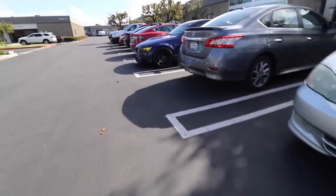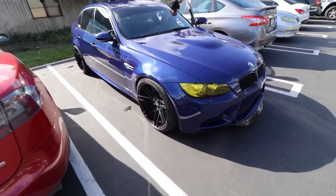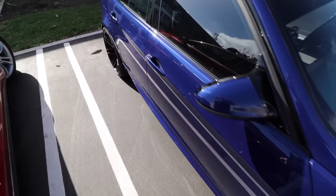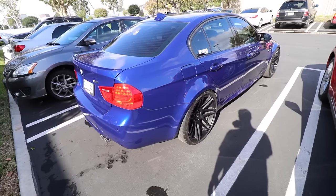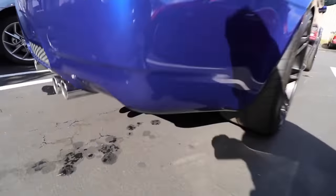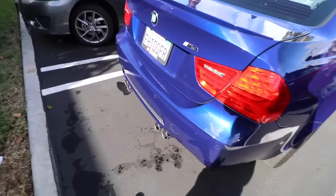Dang, dude. Those yellow headlights look so mean. The blue with the yellow is insane. Damn, dude. He has the cutouts. Let's hear if he opens it. Dang. That is sick, dude.